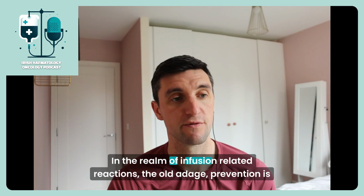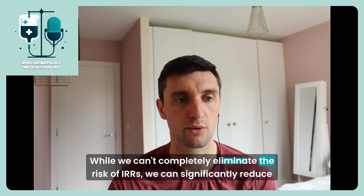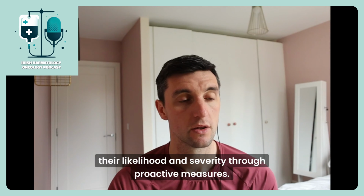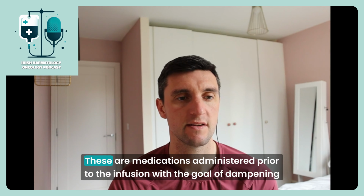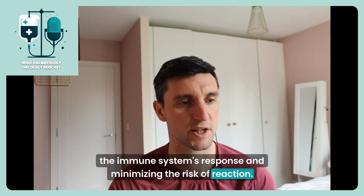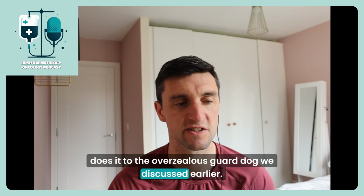In the realm of infusion-related reactions, the old adage, prevention is better than cure, rings especially true. While we can't completely eliminate the risk of IRRs, we can significantly reduce their likelihood and severity through proactive measures. The cornerstone of IRR prevention is the use of premedications. These are medications administered prior to the infusion with the goal of dampening the immune system's response and minimizing the risk of reaction. Think of them as a calming influence, whispering, whoa, whoa, whoa, easy does it, to the overzealous guard dog we discussed earlier.